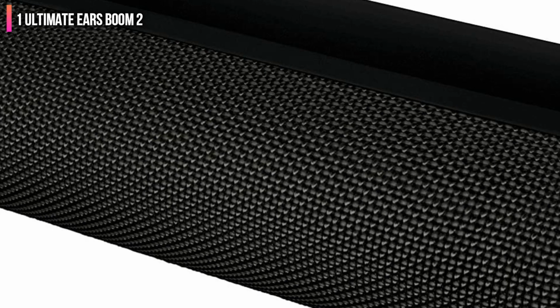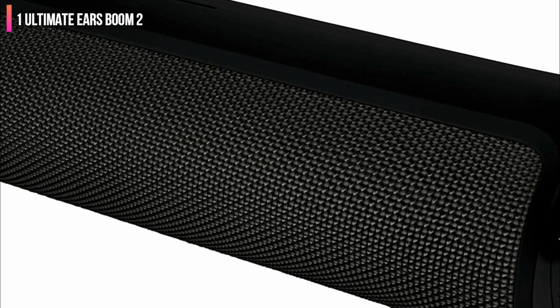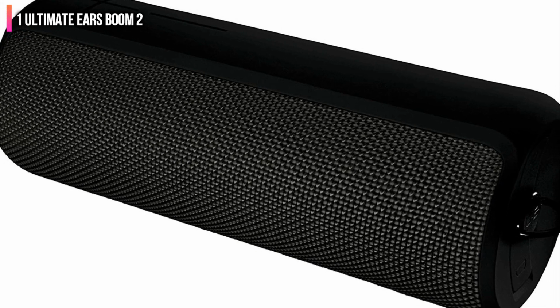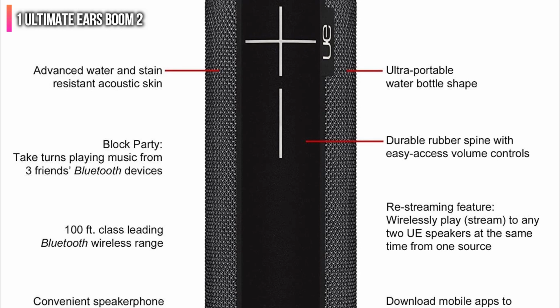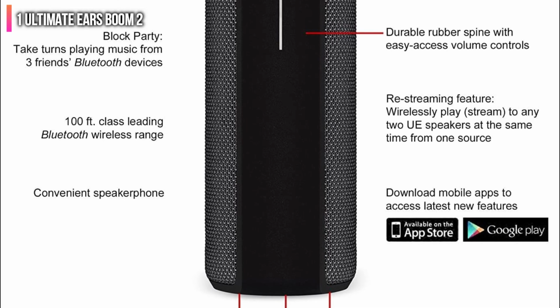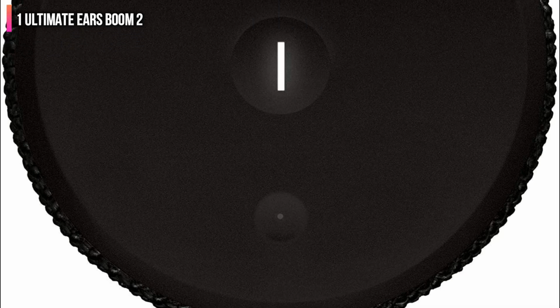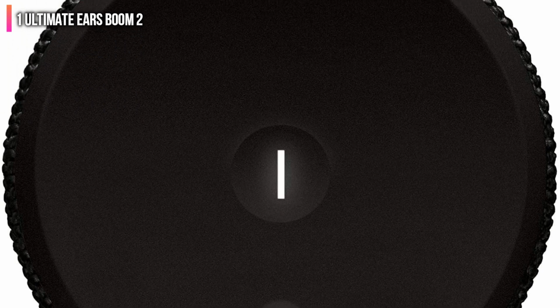The brand produces 12 different designs, so you can pick a color or theme that suits your style, or other audio gear. Using it is practical and fun. You simply tap once if you want to play or pause, and to skip a track you tap twice. That makes it very quick to use, but also means you don't have to rotate it to reach the appropriate buttons.